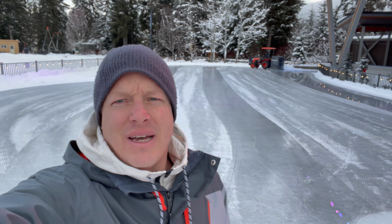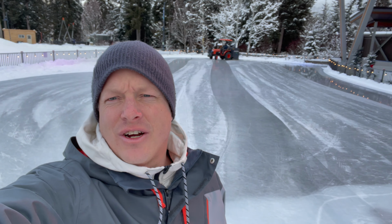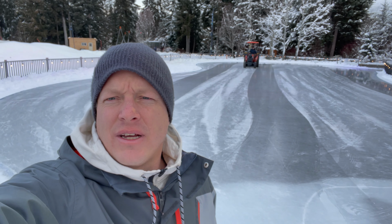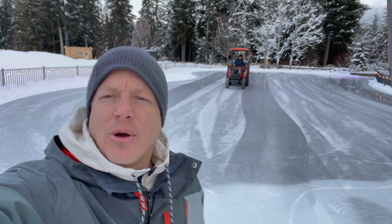So Andy's got the Olympia out now. It's a Kubota tractor with a specially made conditioner on the back that lays water. It scrapes and stuff as well. It actually does a pretty good job. It's a little more burly than the little sport ice that we've got.